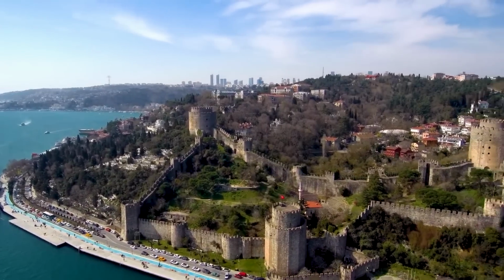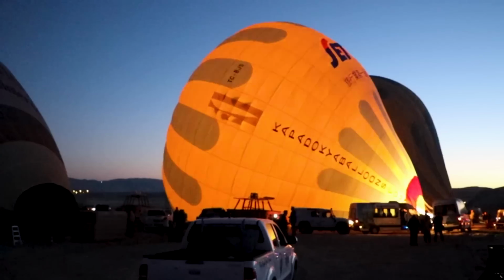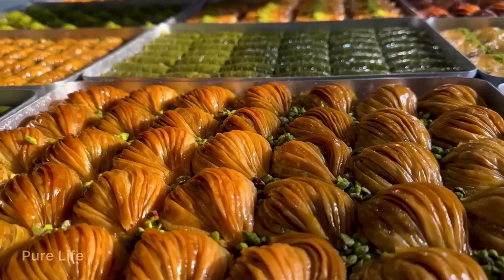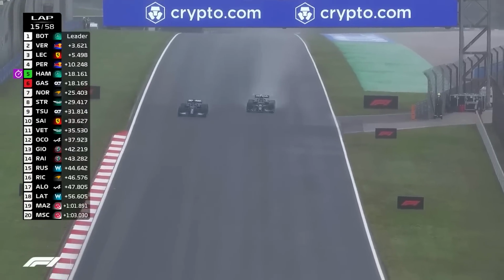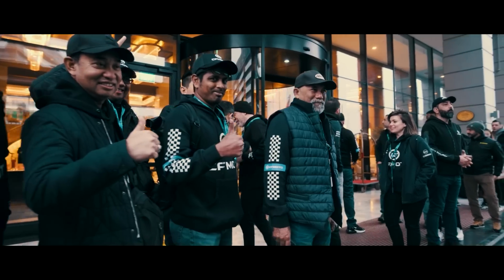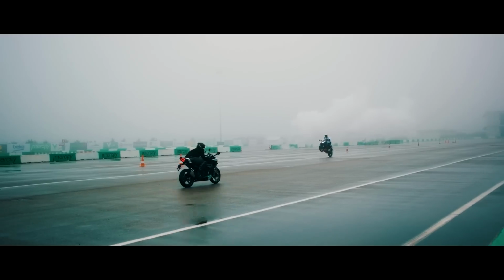Turkey, where East meets West. Part Asia and part Europe. Known for tea, hot air balloons, carpets, Turkish delight, and baklava, to name a few. It also held Formula One races from 2005 to 2011, and from 2020 to 2021. So what better place to launch and to test out a bike with Asian roots and some European styling than the famous track, Istanbul Park.